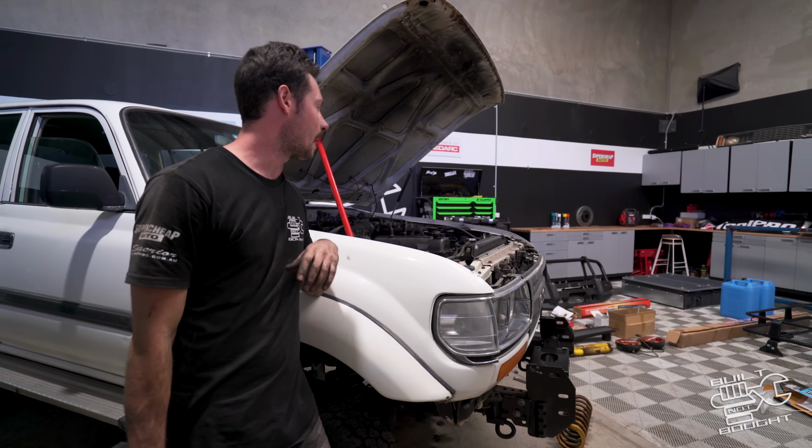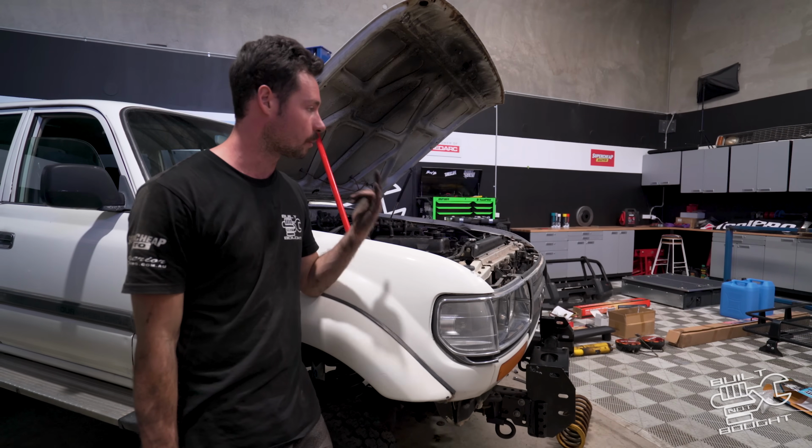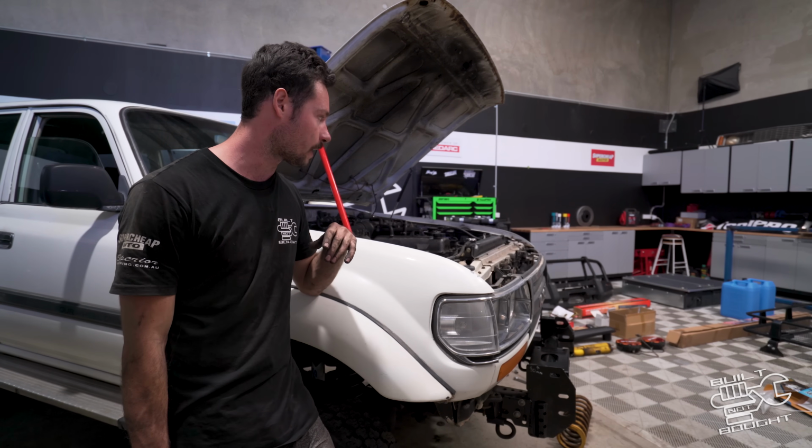I reckon we'll, what do we got next? Let's get the bull bar on, lights, and start working our way back. Then we'll go roof rack, awning, and then start doing the inside. So then the drawers, dual battery, all that good stuff.